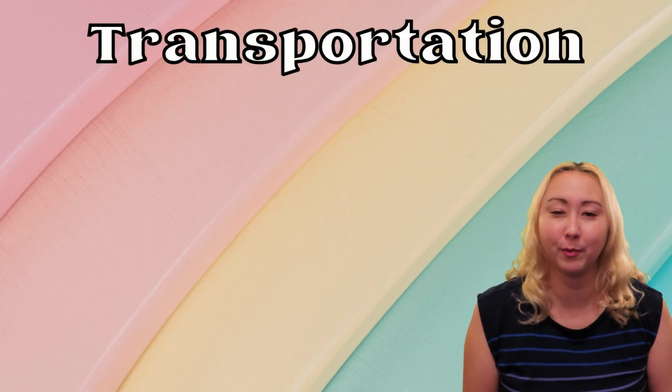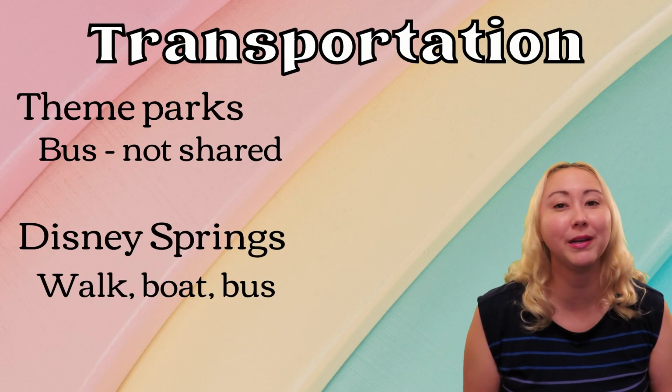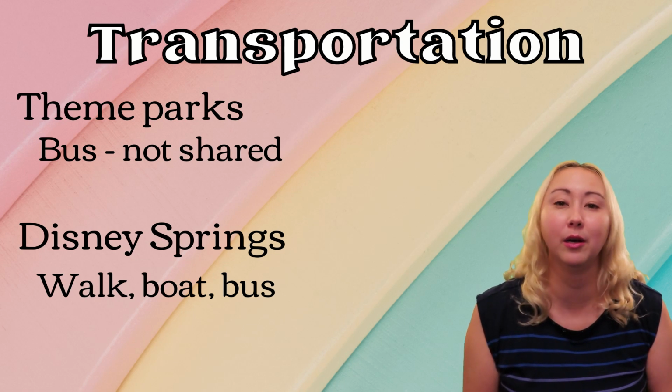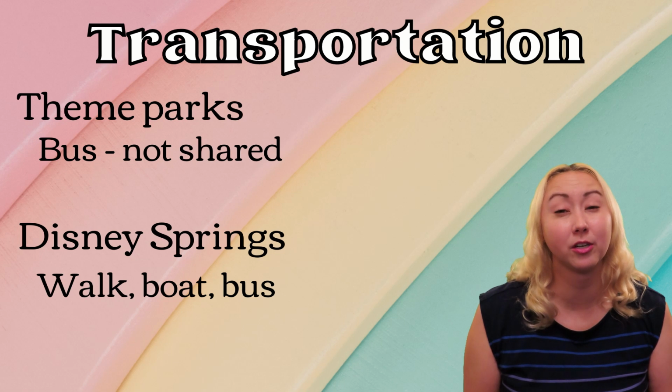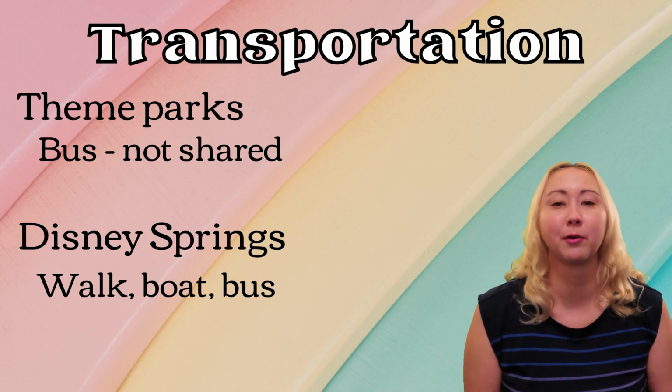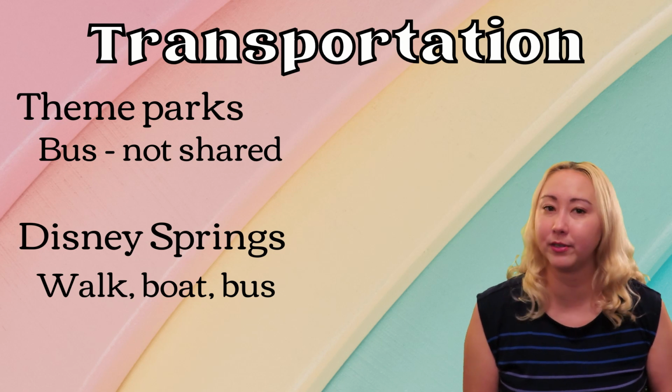For transportation to the theme parks from Old Key West and Saratoga Springs, you will be taking a bus, unless, of course, you have your own car or your rental car with you. Buses are the only option. That being said, the buses are generally at least not shared with other resorts. So you'll get on the bus at your resort, and then there will be some internal stops at your resort, and then off to the theme parks.